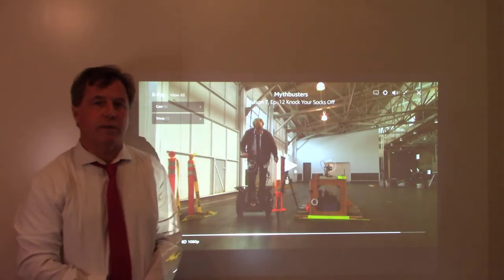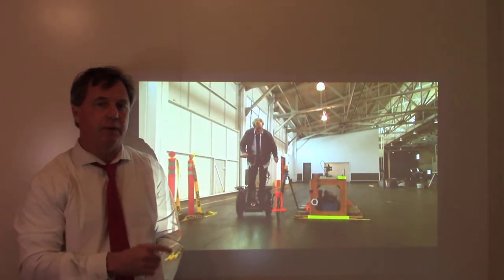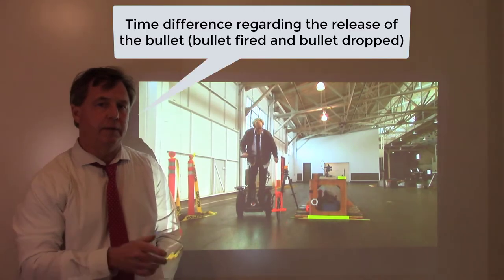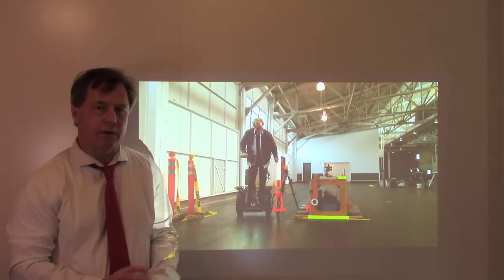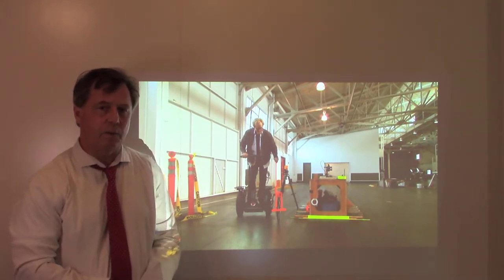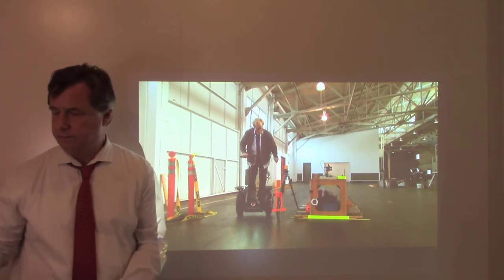Okay, so that was some remarkable engineering. They were able to construct an apparatus so that the time difference between the drop bullet and the fired bullet was only a third of a millisecond. So fantastic job. So let's go to the last part of this where they feel that they have a well-constructed apparatus and see what happens.